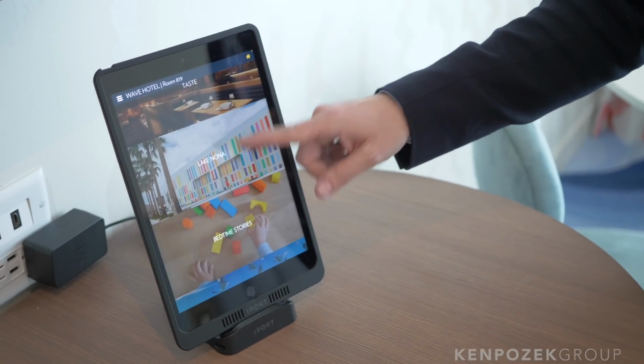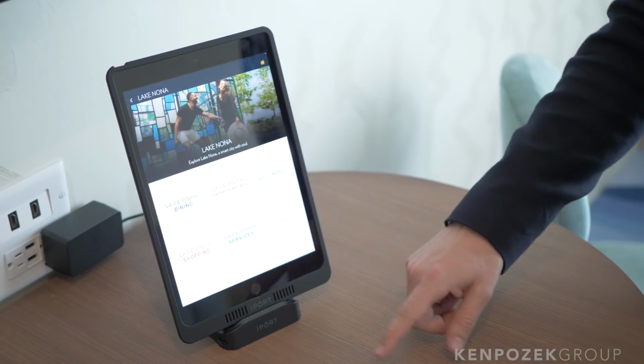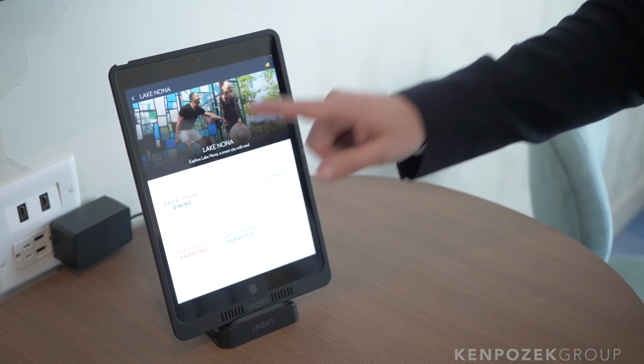All of the features of the guest room are operated either by our own mobile app or our in-room iPad. So guests can control the lighting, the drapes, the temperature of their room. They can order in-room dining. If they forget a shaving kit or a dental kit, they can order that all through the app.